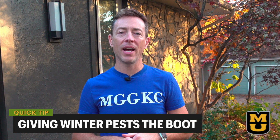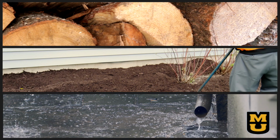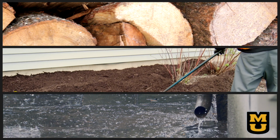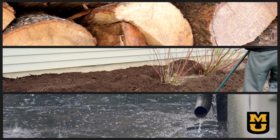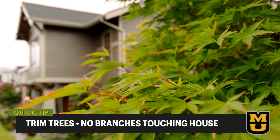Pest management is not just for inside your home, but it also extends to your yard. Keep wood and mulch away from the sides of your house. Have adequate drainage away from your house. Ensure your trees are not touching or hanging over the house either.